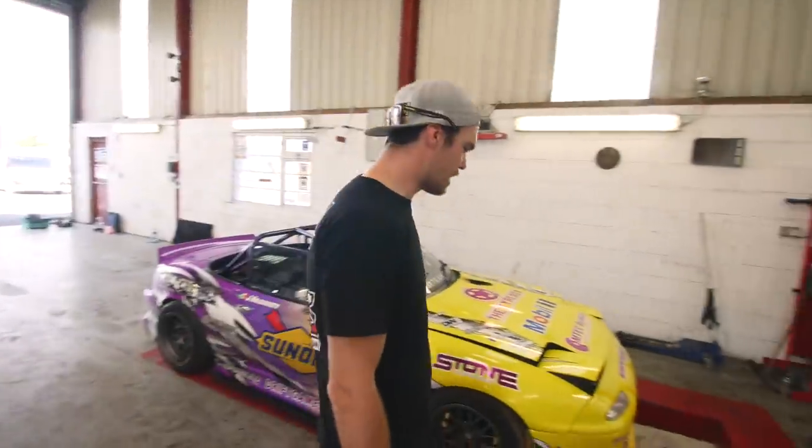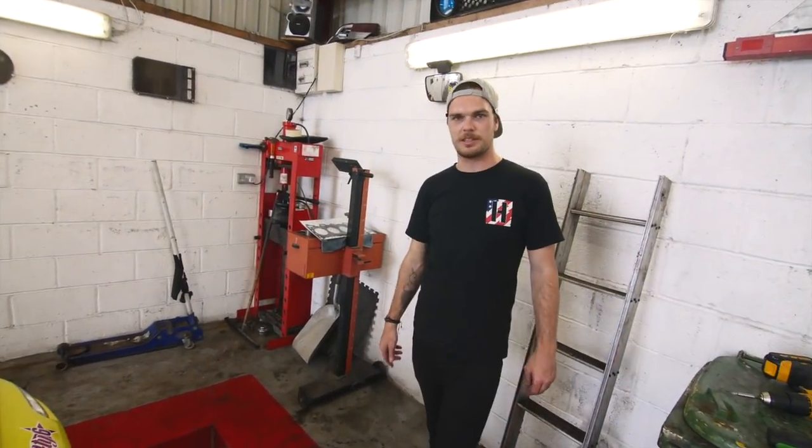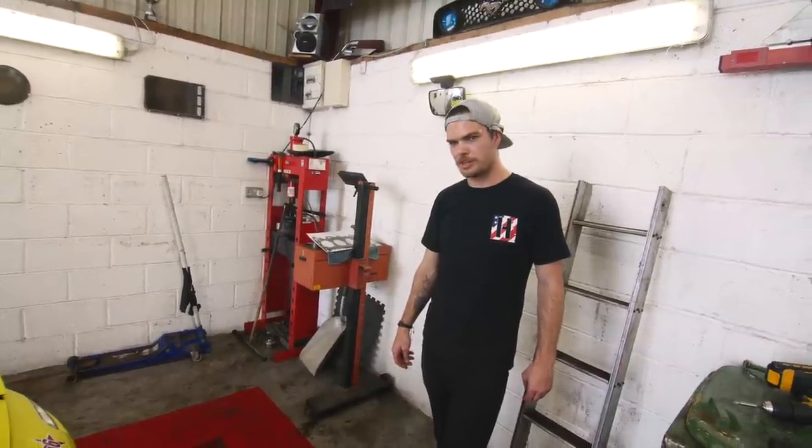Yeah, so I did have a splitter on this, but it kind of just got absolutely demolished. So we're going to do a new splitter, new canards. Yeah. And try and design the canards.